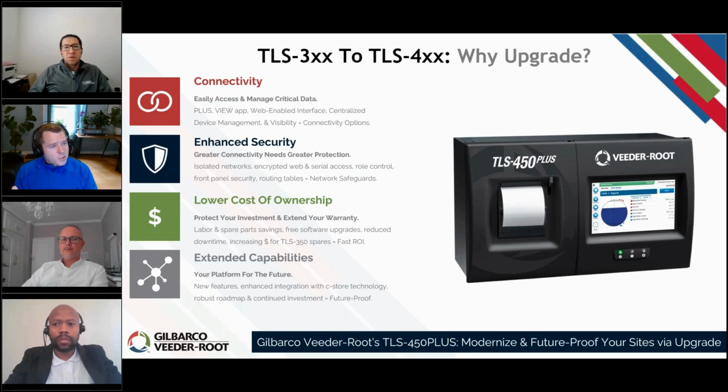So everybody knows the TLS 350, right? That's the legacy Veeder-Root platform. It has had a really long lifespan, synonymous with reliability over its time in the field, but it's getting up there in years. To put it in perspective, the TLS 350 started development before I was born. So it's been around a little while, right?